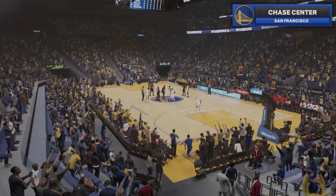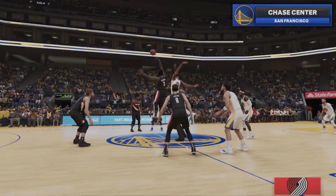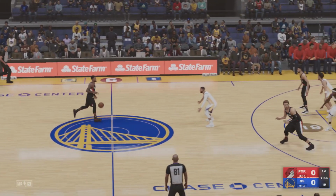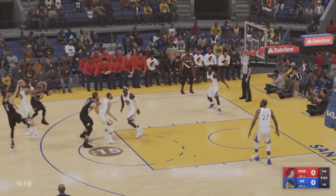Some to keep an eye on in this one, the big man. Both these teams have talented front courts. You're exactly right. Both rely on their bigs, and the winner of the game is probably going to be the team that wins that front court matchup.